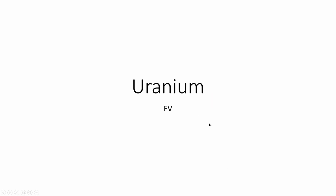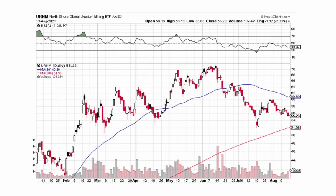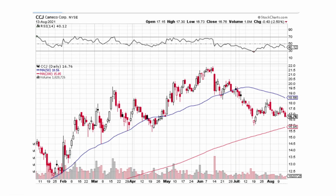I was hoping for the buyers to step in here, but what's going on with uranium? We've got a nice little rollover in terms of price. It's been down the past couple of days. We're back down to $31. Getting the rollover here. And it is having its toll on the stocks themselves. They are starting to sell off a little bit more, so we could go a little bit lower here. I was hoping for the buyers to step in, but having the price of uranium roll over isn't helping.